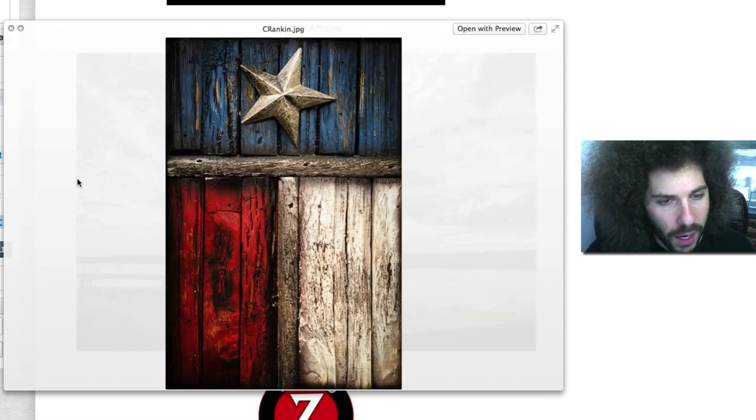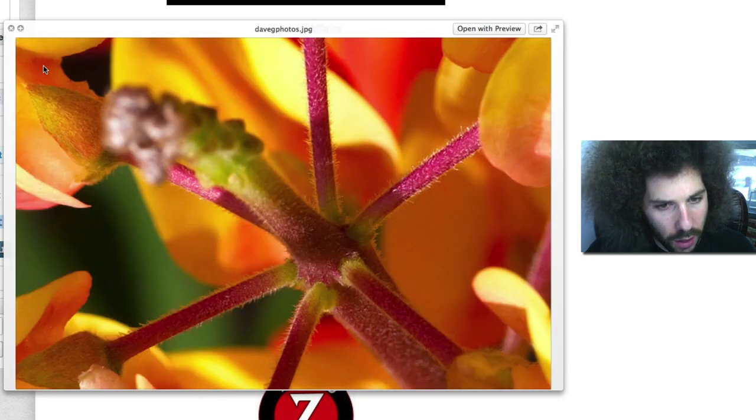Nice job. The Texas flag, basically, but it is pretty vibrant. It works very well. Like the shot. Nice job, CR. Then we got the pistol and the stamen, I believe, of the rose. This works well.